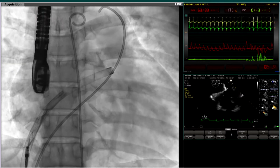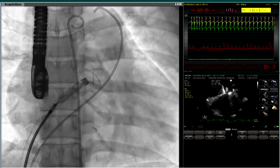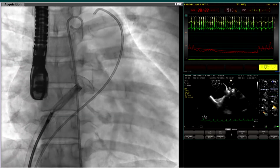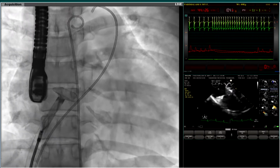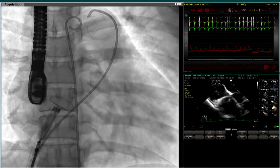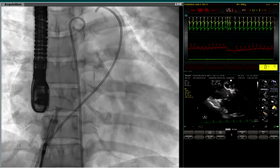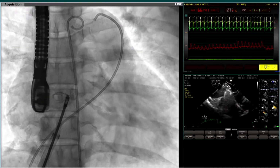So the device is being held by the cable, and now we are opening out the cable. She has gone into a flutter now. Flutter has terminated. And now, after hugging the intraatrial septum, so now we deploy the second component of the device. Now the device is fully deployed.